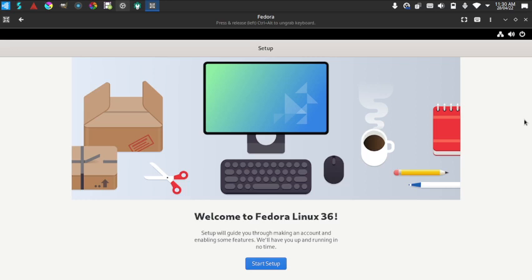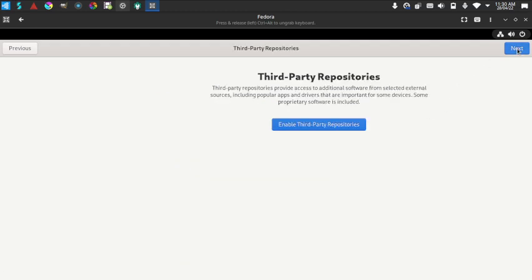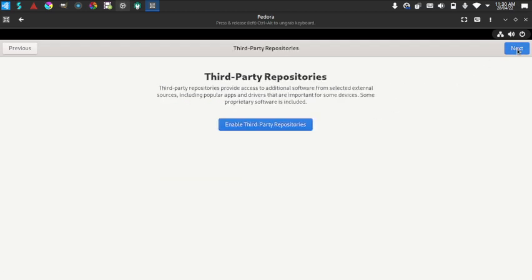On the first boot up after the installation, there is a welcome screen and you have to do the settings. A small setup is there to set up the user and the services. So first, you have to do the location service. Do you want to put the location services on or off, and automatic problem reporting? So that is the ABRT. You can opt out from both. I have opted in.